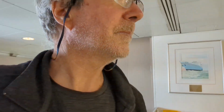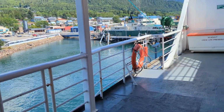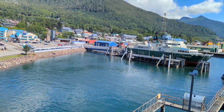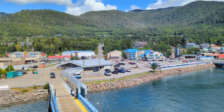So now let's go over here and take a look on the outside deck. So here it is. You've got the outside deck, and they got great views from both sides. And being here in Ketchikan Harbor, you got a nice view of the town.